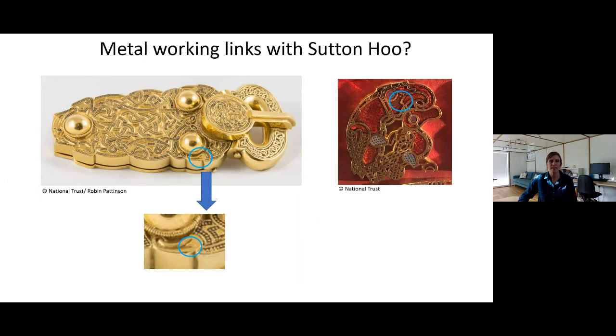A further link may exist between the Rendlesham and Sutton Hoo objects. You can see here reconstructions of the great gold buckle and the ornamental purse lid from Mound 1. I have circled the beaks of the birds, and you can see that they are divided by a Y-shaped groove.